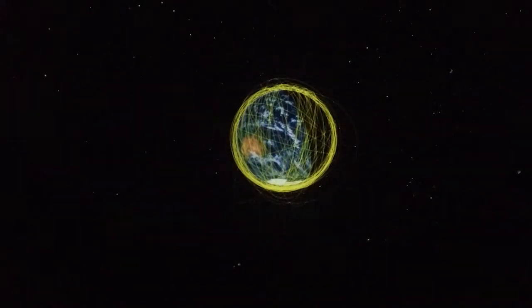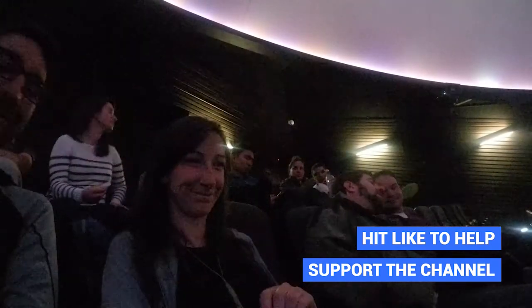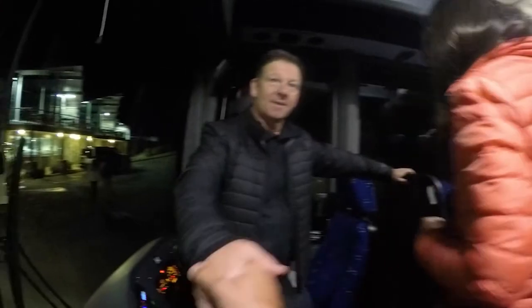And to get a bit of an introduction into the Southern Hemisphere night sky, which is actually very different than the Northern Hemisphere night sky, we are attending a screening in one of the planetariums that is located in this museum. There we are being taken through a journey on the night sky of the area with an amazing array of different displays. We learned a heap before jumping onto our bus for our night tour.